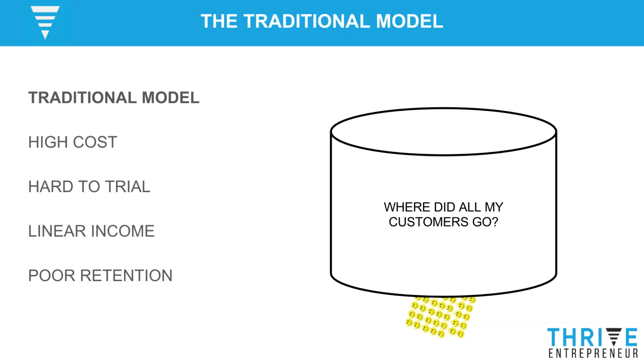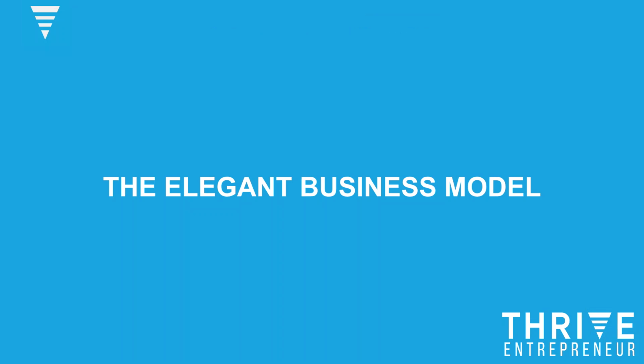So I'd like you to have a think about the traditional model, how it relates to your business. If you're already operating this way, open your mind now, have a little bit of a think, maybe open your notebook, pull out your pen, because we're going to go into the elegant business model.